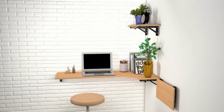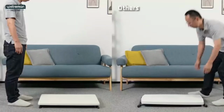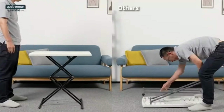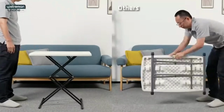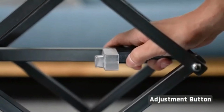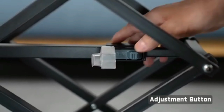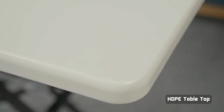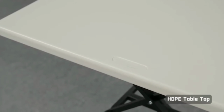Whether you need extra workspace in a small room, a minimalist desk solution, or a convenient table for various tasks, the Furino Hermite wall-mounting folding table offers durability and functionality. Its practical design and sturdy construction make it a practical choice for anyone seeking a reliable folding table for everyday use.